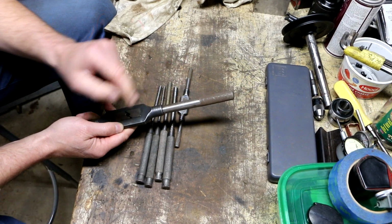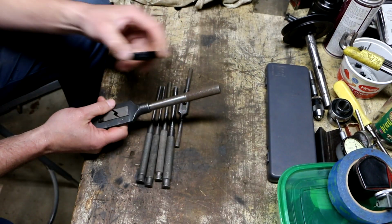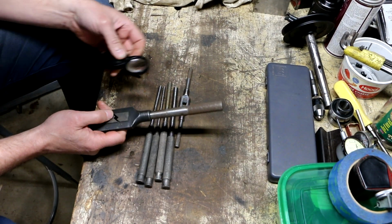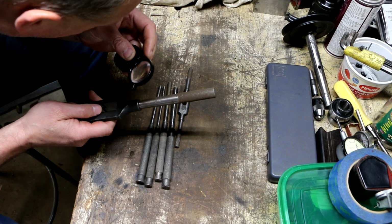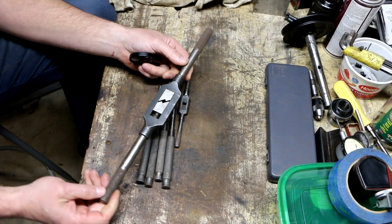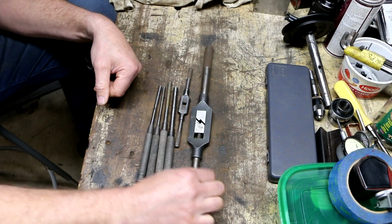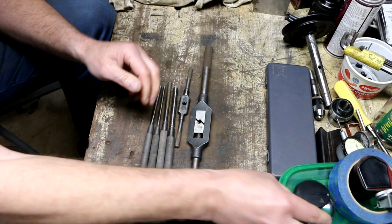No, it's a Card. I don't know why I thought this was unmarked. Probably didn't see it when I was looking at it. And I don't think he did either, because I think he mentioned that there were no markings on it. But this is a Card number 10. Okay, so this is a decent one. Card might be Canadian? Maybe not. Anyways, got a Card number 10 tap wrench.